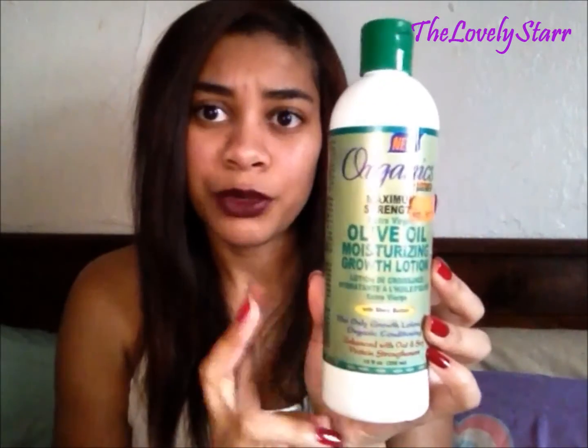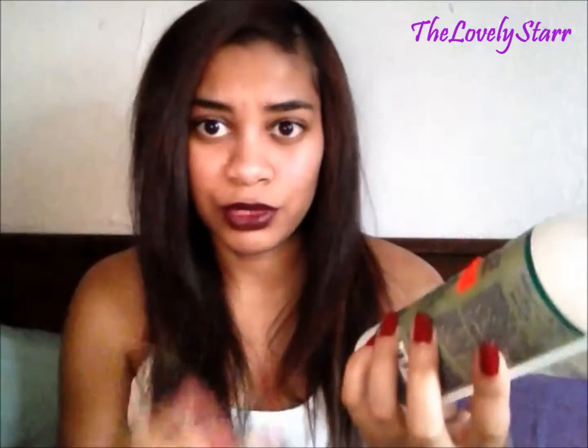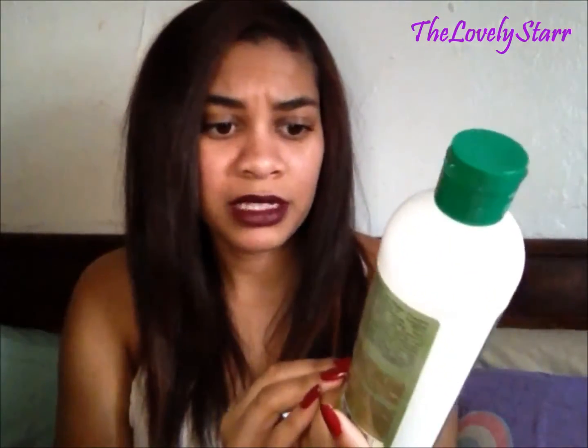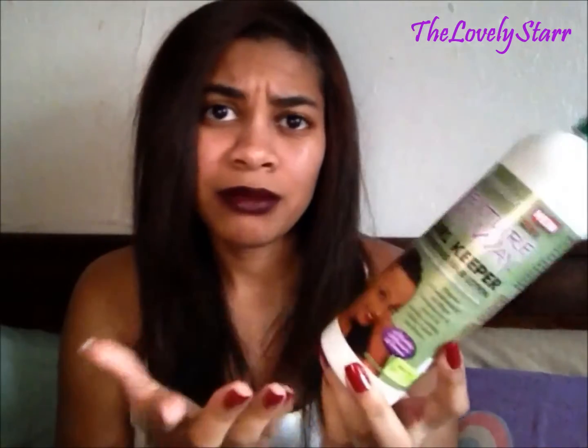But if your hair is not too thick and you just want to add a little bit of moisture and have your hair still flowy and curly but not stiff and dry looking, then I would recommend the Olive Oil Moisturizing Growth Conditioner, because this one helps your hair grow and it gives you the moisture. This one, the Texture Curl Keeping, it doesn't say anything about growth, but I'm assuming maybe it should help.